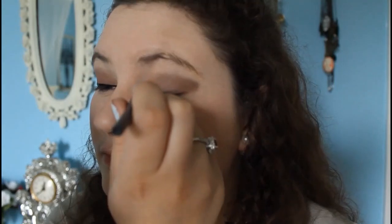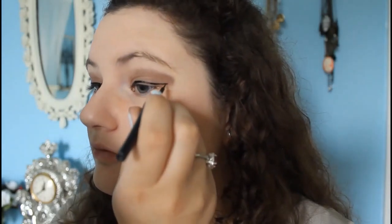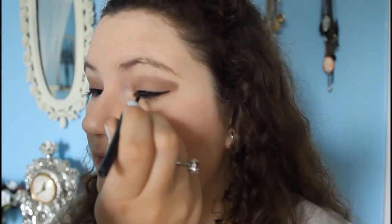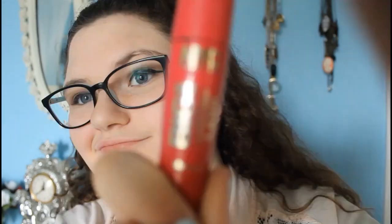And don't feel bad if it takes you a few attempts, if you've never used eyeliner before. You might have to try it a few times before getting a look that you like or feel comfortable doing. It took me years of practice to get a look that I'm comfortable with my eyeliner. It's not perfect, but I do believe it's a lot better from where I started.